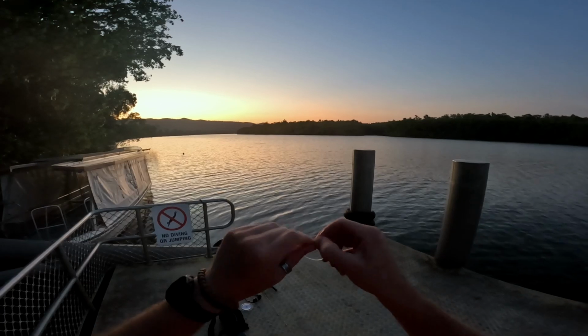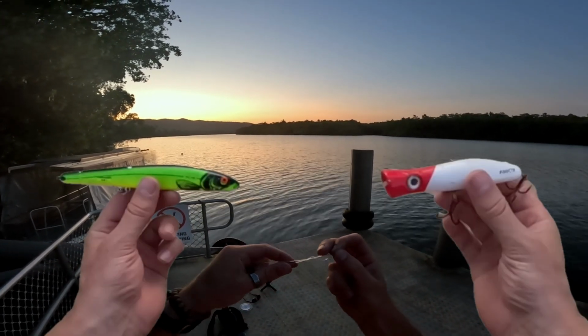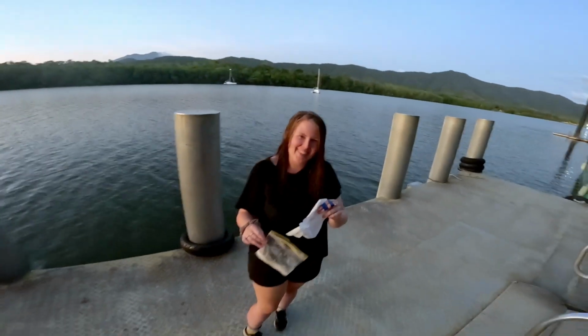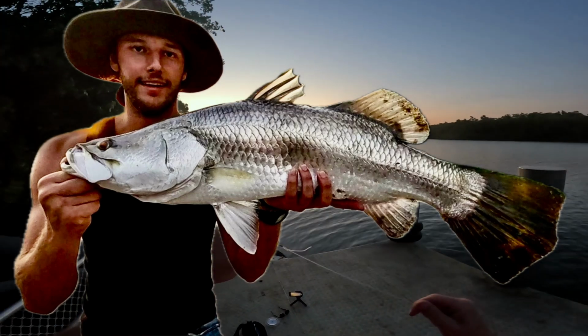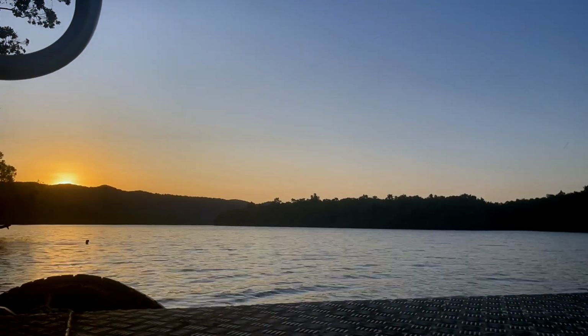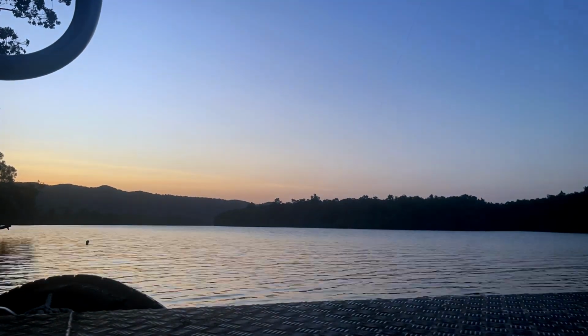Change of attack again here. Going to get rid of all of the lures and put a piece of herring on. Ooh! I'd rather jump in the water than that touch me. I caught a barramundi at the mouth of the Bloomfield River recently, and I caught that on a piece of herring, so it's given me a bit of faith in that. Not the biggest hook in the world, probably prefer a bigger one, but that's what we got in the bag, so that's what we're going to use.